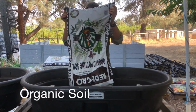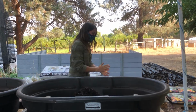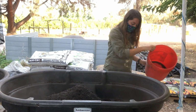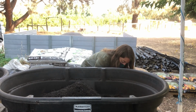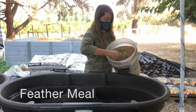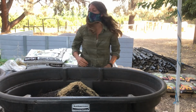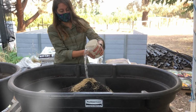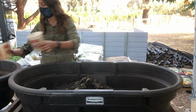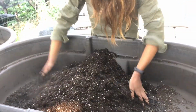Hey, look, it's me! At Soil-Born, we feed our plants extra nutrients at every stage of their growth. We use environmentally friendly and organic fertilizers such as compost, gypsum, seaweed, and feather meal. In this clip, you can see me adding compost, feather meal, and water to this potting soil to help give our seeds an extra boost when we first plant them. That's some speedy soil mixing.